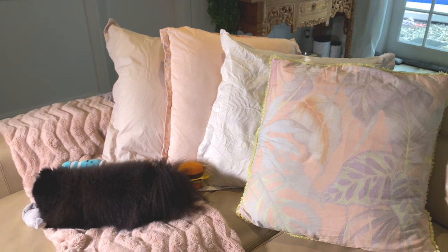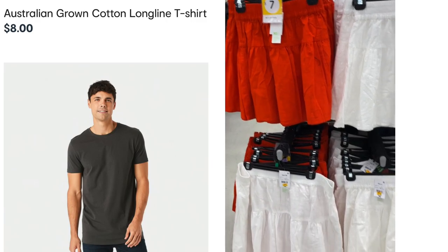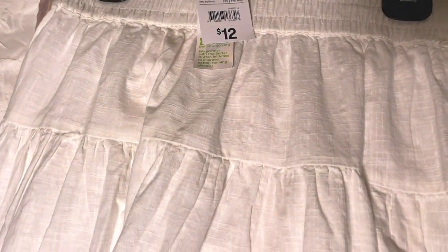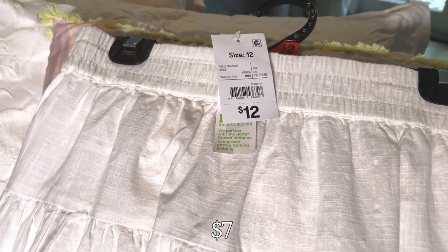So we love those. And then this is the outfit that I'm wearing today. T-shirt $8, skirt $7. So this here is a beautiful linen look skirt. And it's sort of a little cute A-line skirt. It was $12 originally. It's now down to $6. So absolute bargain.